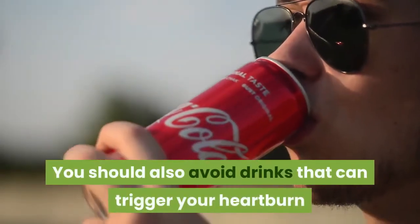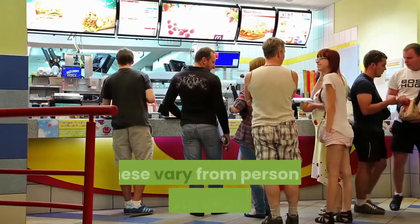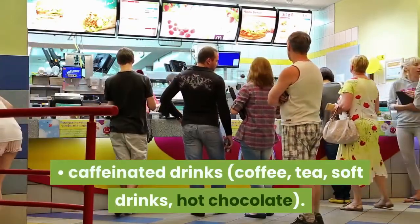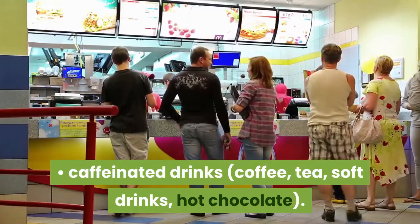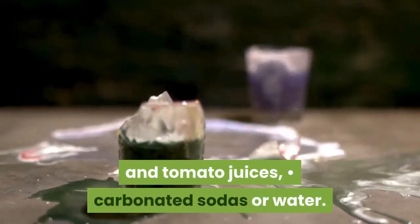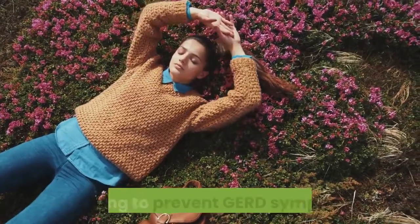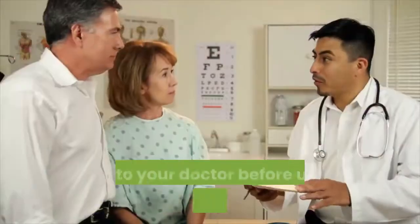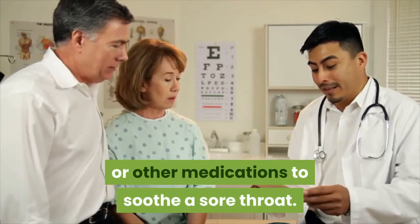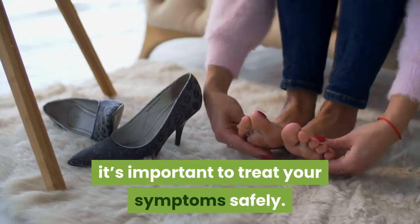You should also avoid drinks that can trigger your heartburn and irritate your esophageal lining. These vary from person to person, but often include caffeinated drinks, coffee, tea, soft drinks, hot chocolate, alcoholic beverages, citrus and tomato juices, carbonated sodas or water. Try not to lie down within a few hours of eating to prevent GERD symptoms. Talk to your doctor before using herbal supplements or other medications to soothe a sore throat. Although the pain is uncomfortable, it's important to treat your symptoms safely.